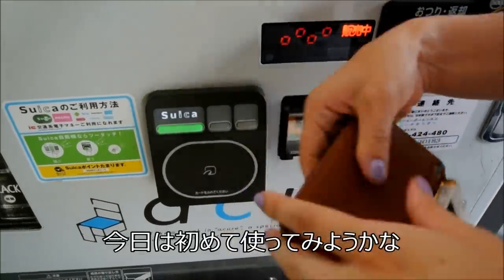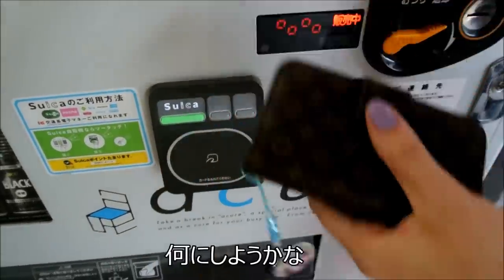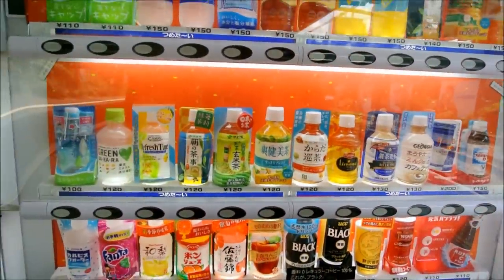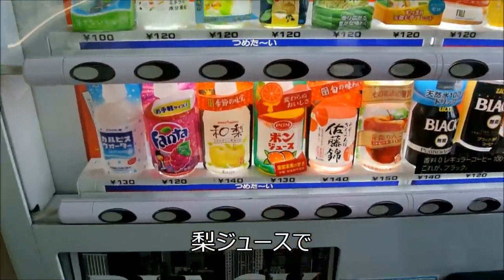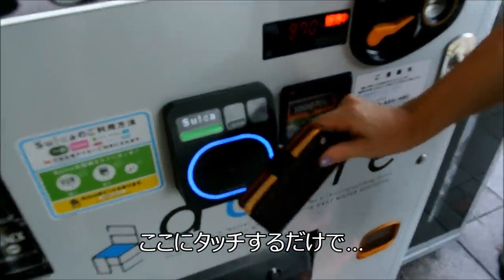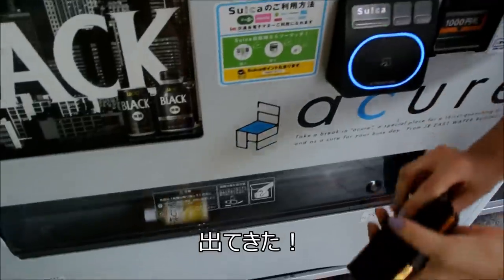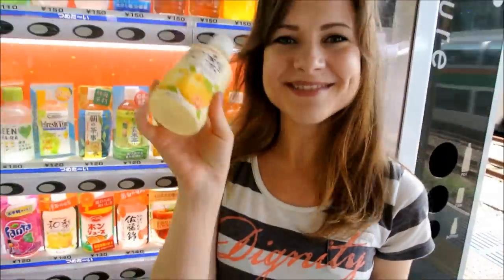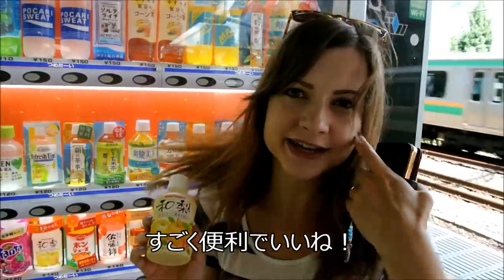So I've got my train card in my case here. I'm gonna choose the drink I want. Let's go with pear juice. And then I just take my pass card. Yay! And I got my juice, so it's super convenient.